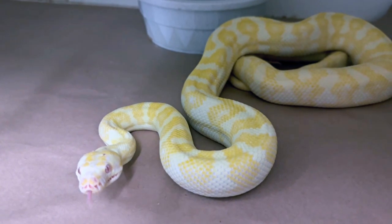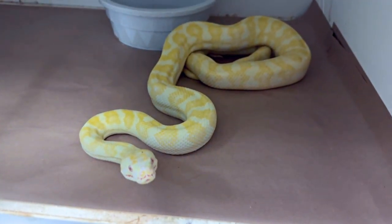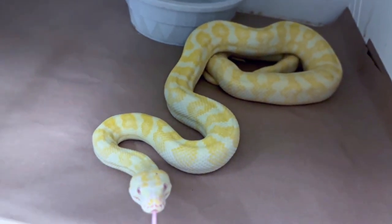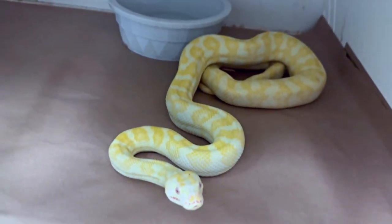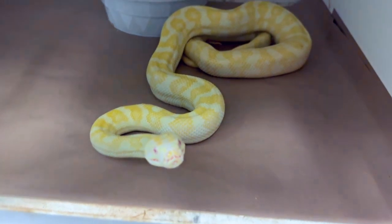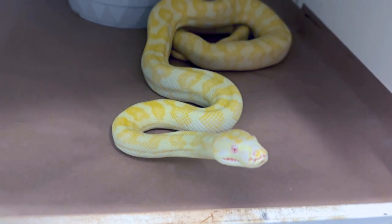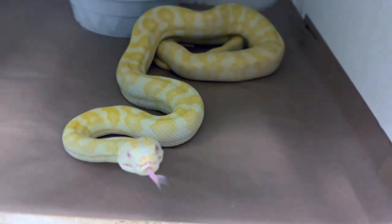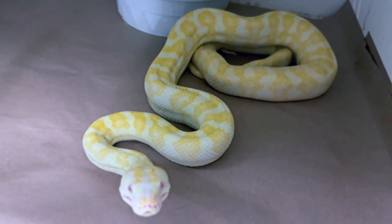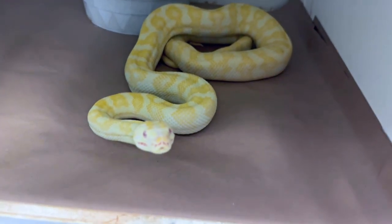Little albino carpet action here. And she's looking for food. I originally thought this was a zebra albino, but I think it's just an albino. It was zebra to zebra breeding, and then my male and my female passed. This was the only remaining remnant that they ever existed. This girl was bred in 20 and I've been growing her up ever since. Slow growing her for sure, because she's still not too big. I got to start upping her prey a little bit.